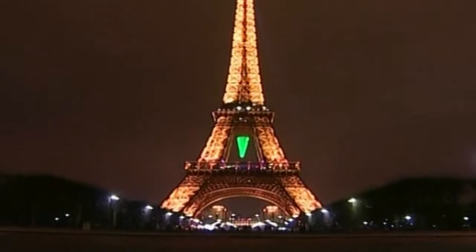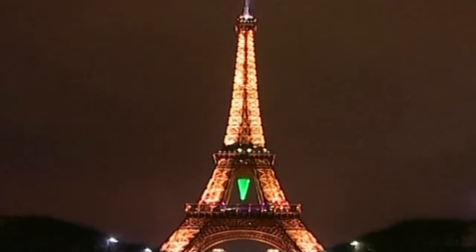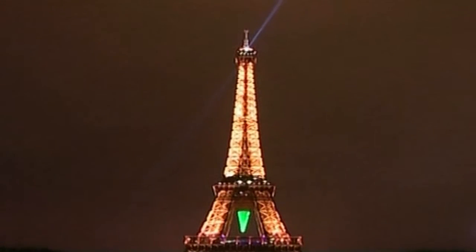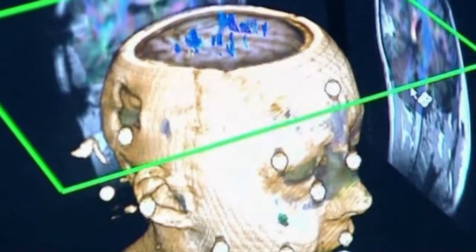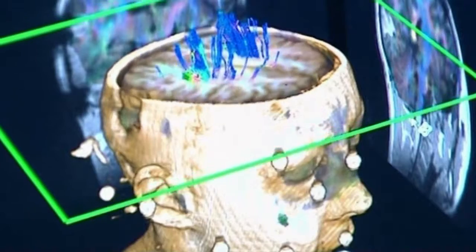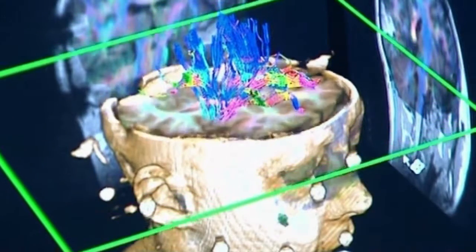Introducing you to the future. After 120 years, the icon that changed the face of architecture forever. Google Earth reaches further than ever. And new uses for imaging technology with better outcomes for cancer treatment.